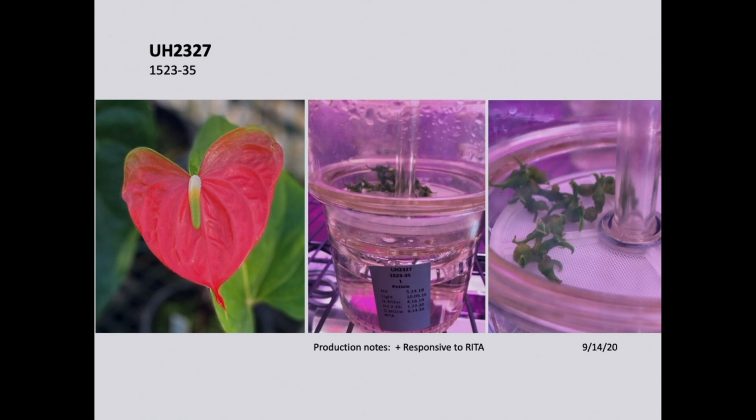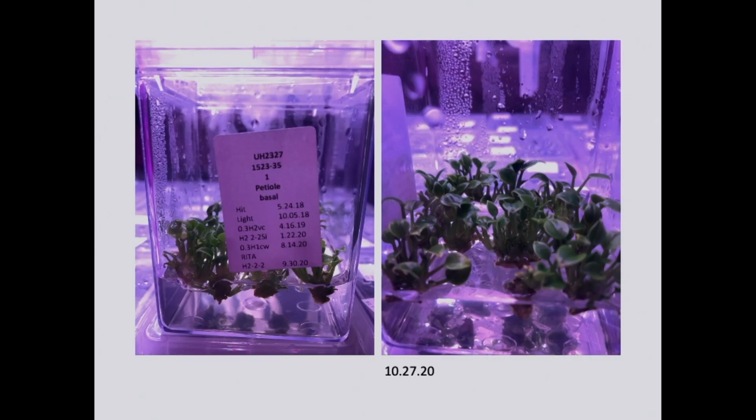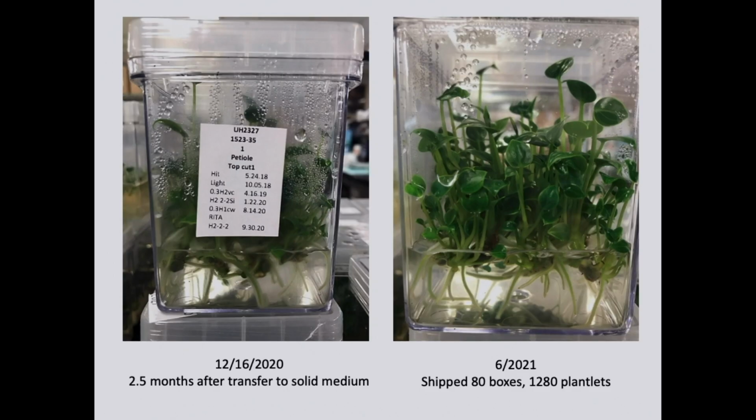So these in the middle, that's what the bioreactor setup looks like. And these are about a month old from initiation, from the axillary buds. So that's bud development after just 1 month. And this is how it looked about 2.5 months after. And by December, we were getting full-grown shoots. So definitely remember these were buds that were placed in the Rita bioreactor in September, and by December, we have large shoots that we can send out.